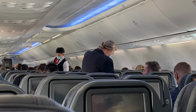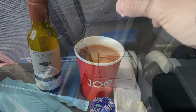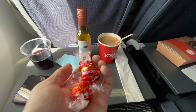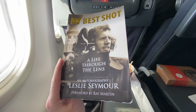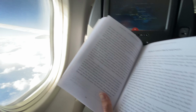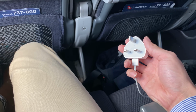The crew are now offering coffee and tea. Yes, please. There you go. After coffee and tea, we got some Lindt chocolates. For the rest of the flight, I'm going to read a book. I'm not going to watch a movie because I prefer using my own noise cancelling headphones, but I can't do that today. And also at the same time, I'm going to appreciate that gorgeous wing view. By the way, there's a charging port down there between every two seats.